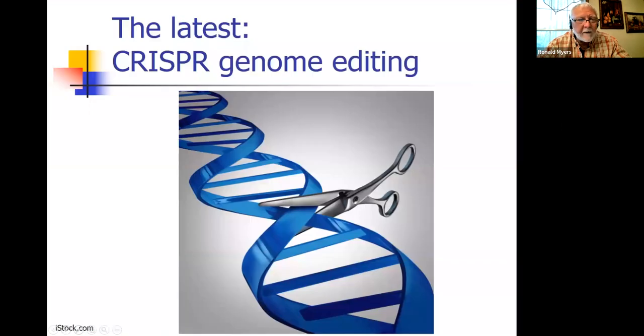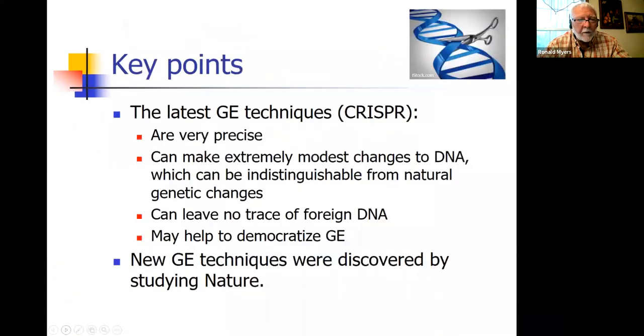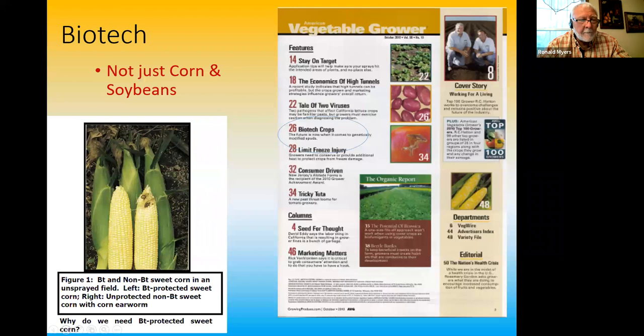So the latest thing about gene editing is this new CRISPR-Cas9 technology, the ability to open the helix where we want to and very precisely make changes, not just insert genes, but also basically turn off genes. So again, very interesting and very precise. And so biotech, I think, is going to be the game changer as we go forward. And there's your difference between your BT and non-BT sweet corn.